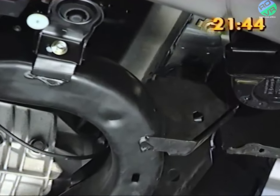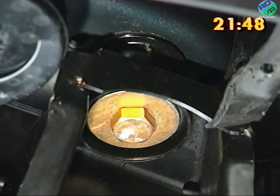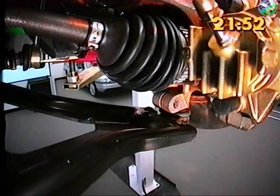There are four principal fixing bolts which must be correctly tightened to the specified torque. In addition, the clamp screw securing the wishbone ball joint to the wheel spindle must be fitted from front to rear.